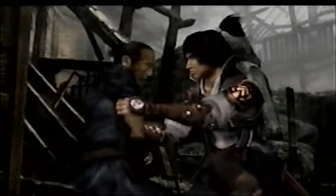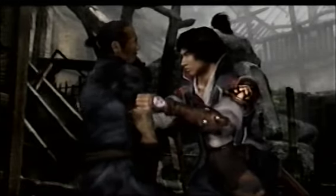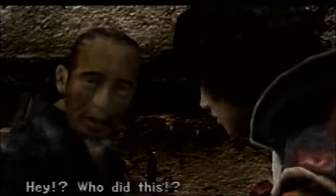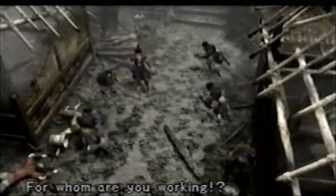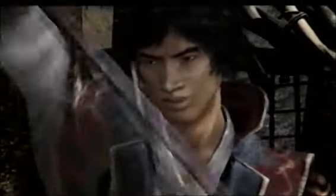Mr. Jubei! Yasuke! You come back. You grow so strong. Are you alright? What happened? Oh, you need to get out of here. Hurry there. Hey, who did this? Yasuke! Yasuke! You're the ones who attacked here? For whom are you working? I won't forgive you. Prepare yourself!